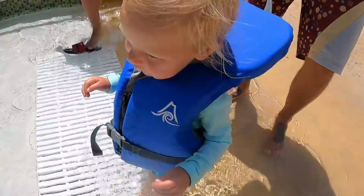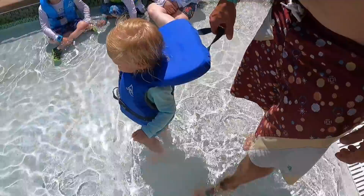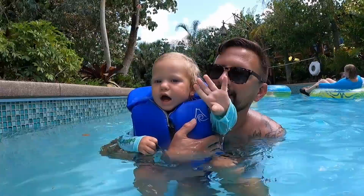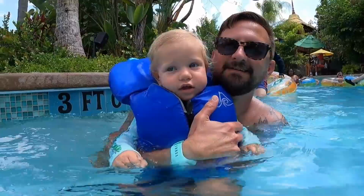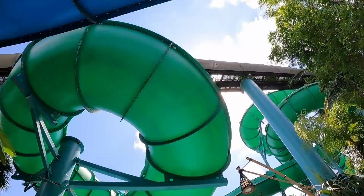I think I got him. He's got a little handle. Makes life easy. Can you see Mommy? Say hi, Mommy. Wave at Mommy. Where are you trying to go? You want to kick? Do your dance. You want to dance? Let me see those feet. This is a slide. It's a slide. Wow. He's splashing. He's splashing.